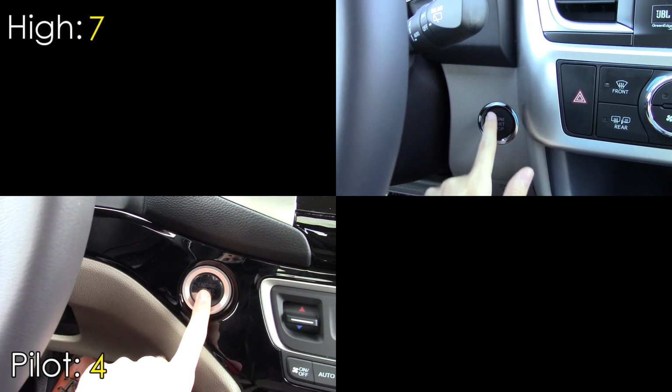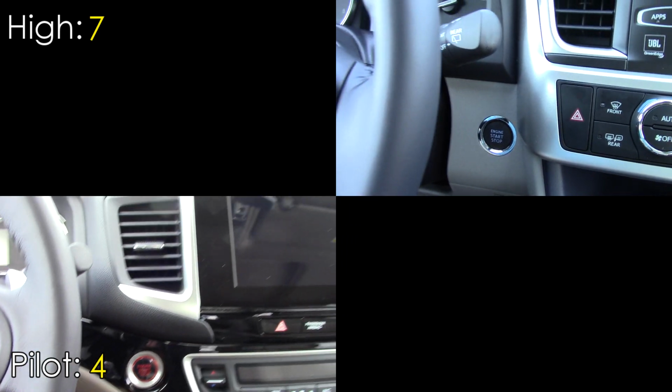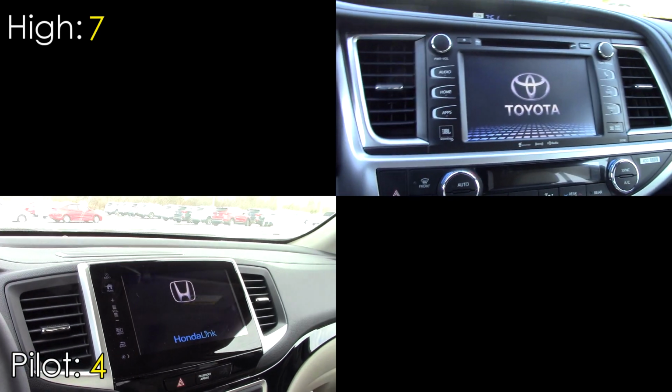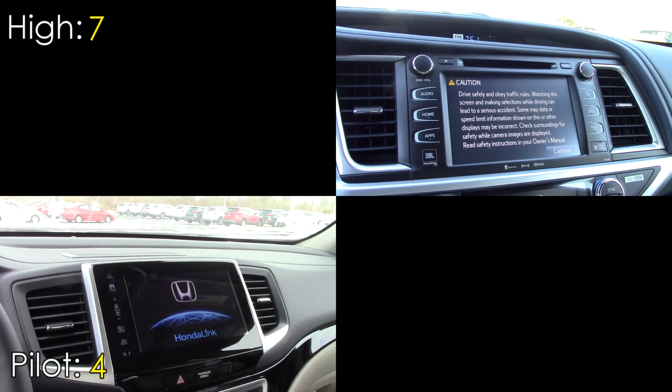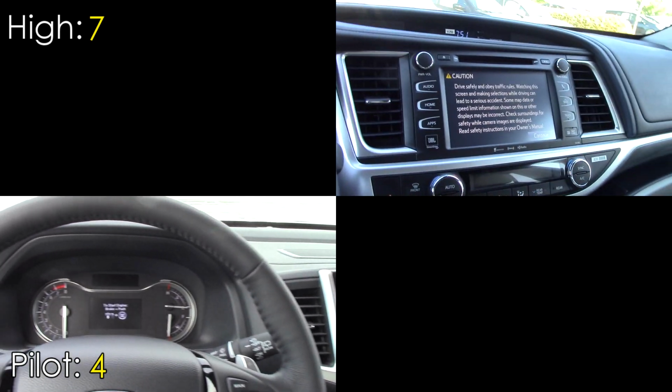For both, press the button to start. When you do, each has an 8-inch display which will boot up. We will evaluate the software a little later in the video.